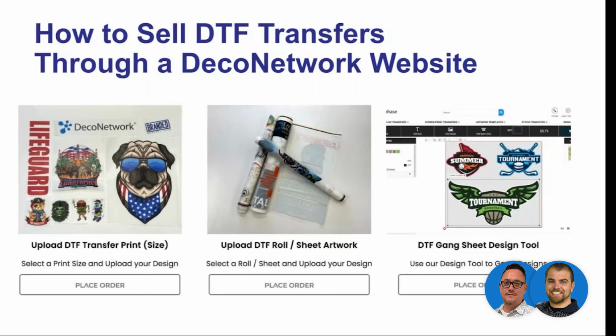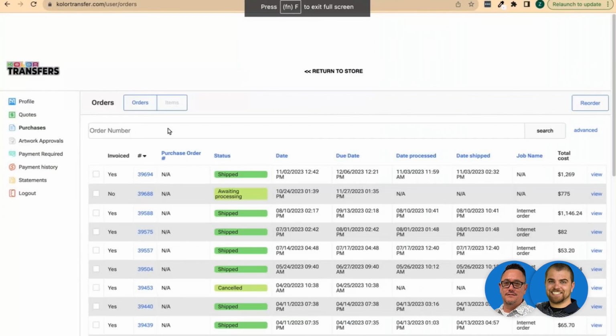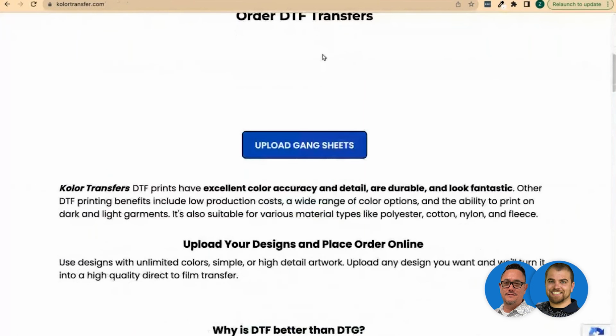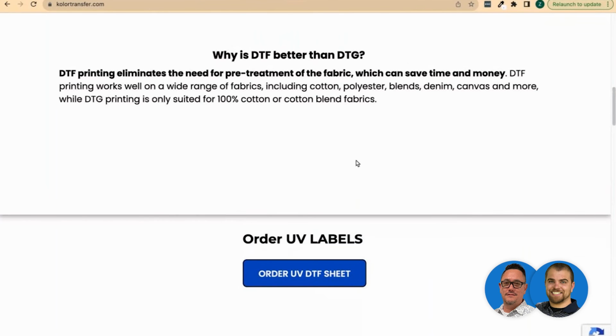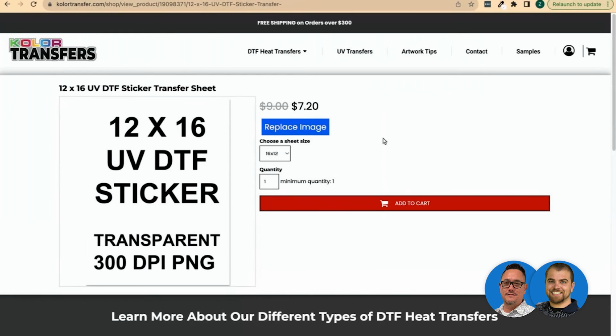So, Jay, let's first check out the site that you sell transfers through. Color Transfers. You've used this for several years to sell DTF transfers. I mean, you were my first client who was selling DTF transfers. And in addition to selling the typical heat transfers, you even sell UV DTF sheets. It's really not that hard to select a sheet size and upload an image of what you want it to be, and voila, I've placed a transfer order.